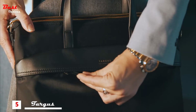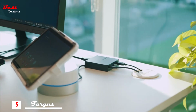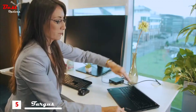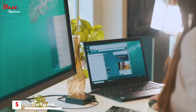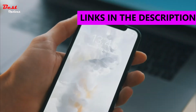Targus presents the USB-C Travel Dock, Targus Dock 412. Make your mobile life easier with the lightweight and compact Targus Dock 412. Expand your laptop into a workstation and keep all your peripherals charged and ready to go at all times.